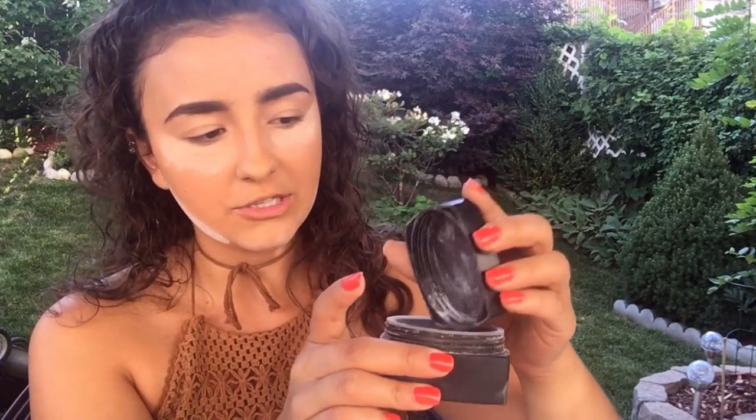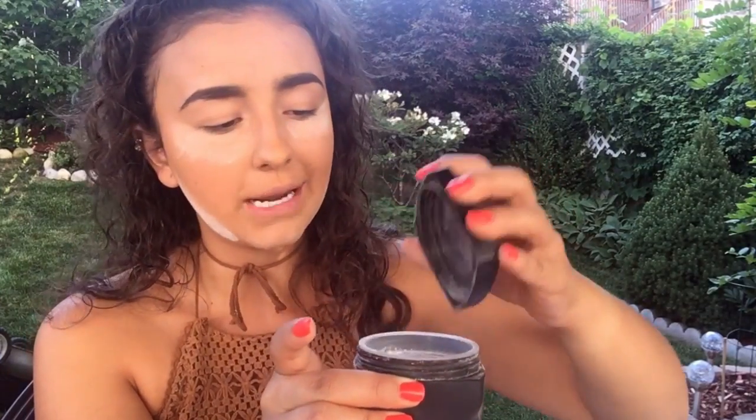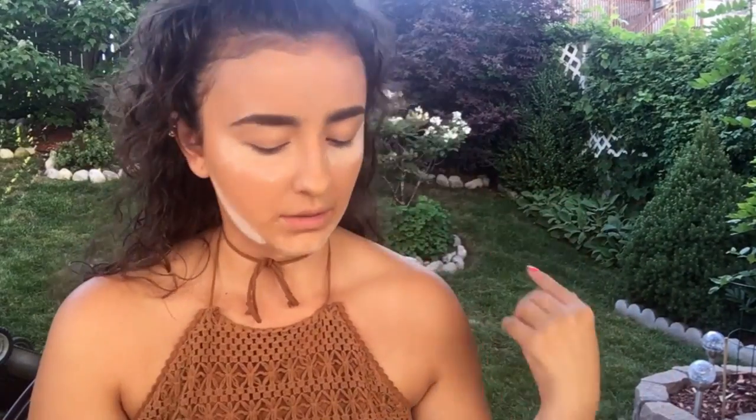And that's basically it. And then once I've done that, I just grab whatever excess there is. As you can see, I have a lot, and I just tap it back in so that no product gets lost, you know?